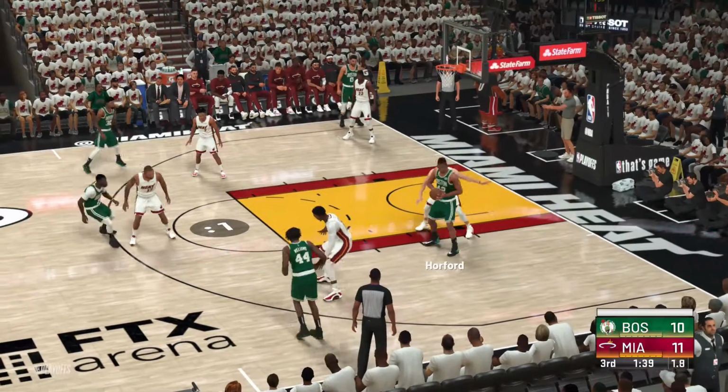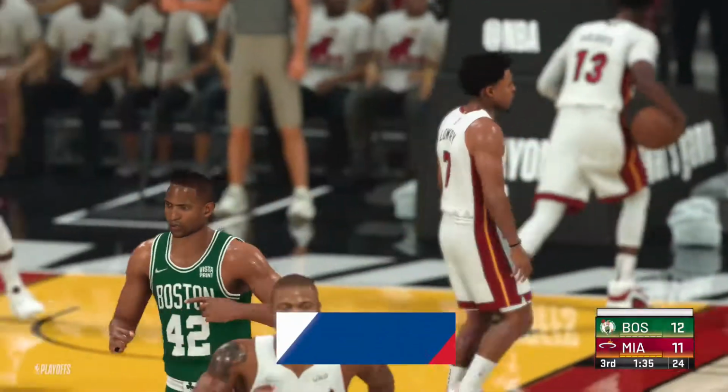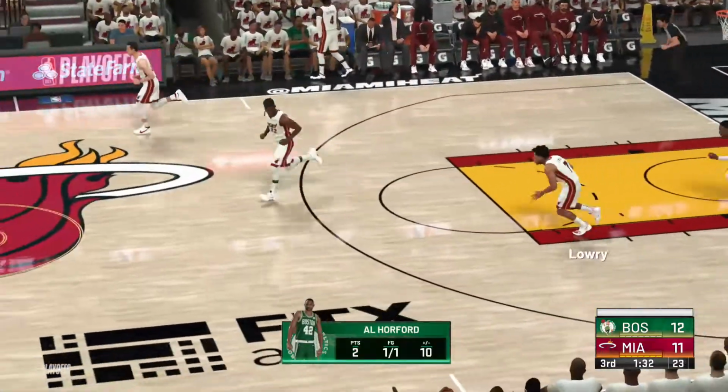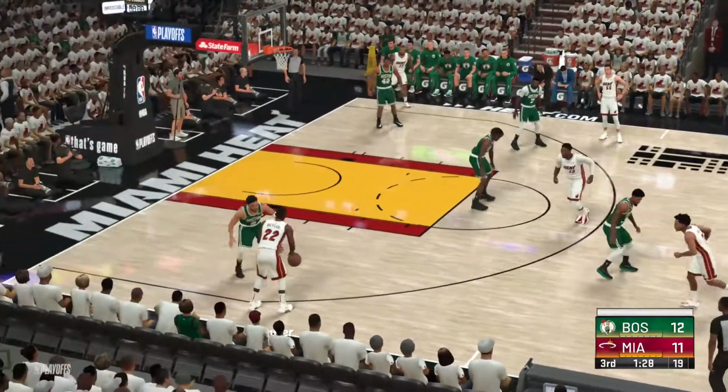Boston needs to get off a shot. Here's Horford. Good. Great play by Williams to set it up. Horford's got his first basket of the night. Looking at that opportunity, Al Horford thought about it, took it, cashed in.